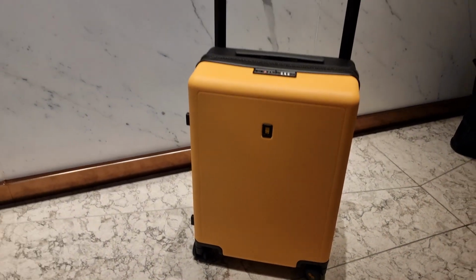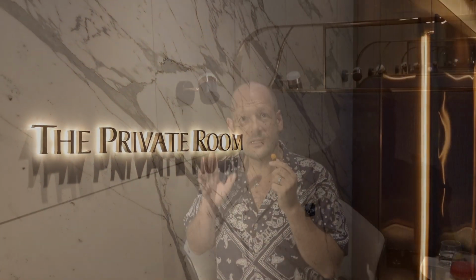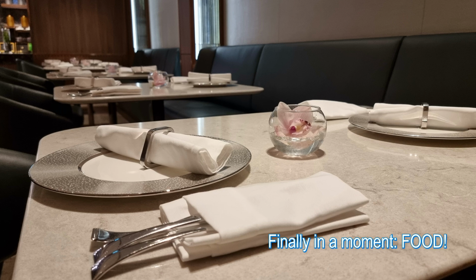Now let's continue to the private room, because over there is still a lot to see, drink and eat. Well, the private room is really quite private. When I arrived here, I was the only guest, and I think now there's two or three more guests. You have the beautiful a la carte restaurant, which is also the only lounge with an a la carte restaurant of Singapore Airlines.